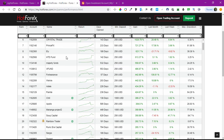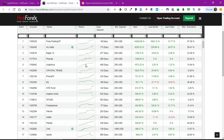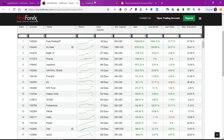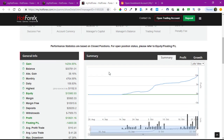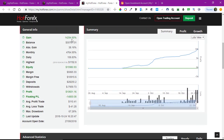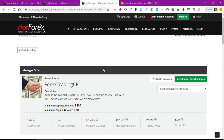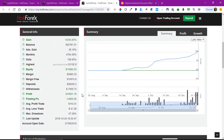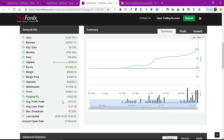You see substantial profit, substantial money. They give you the first 20. So the first 20 they give you, you have to analyze them by right click, or let me use the first trader. Right click, open in a new tab, or you click on it to open and access them. You can see a lot of them. Then where you will know how much is being invested is this, the total amount. You see deposits 28,208, and the minimum deposit is how much? $250.